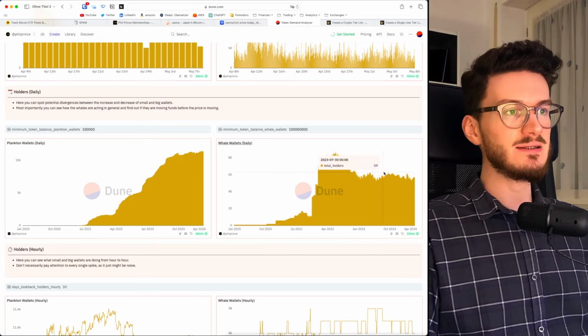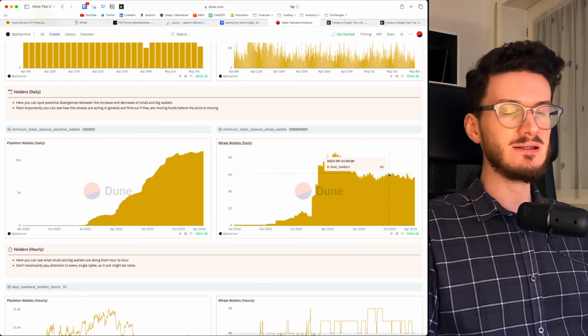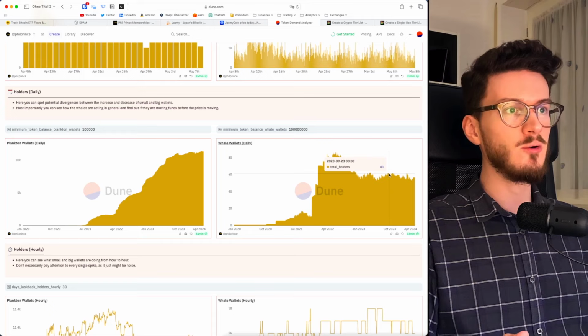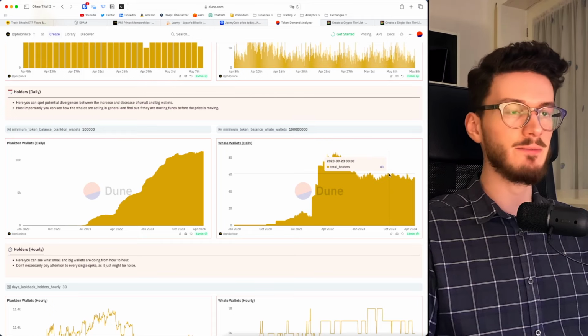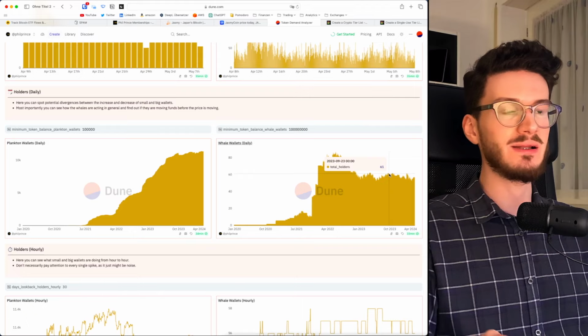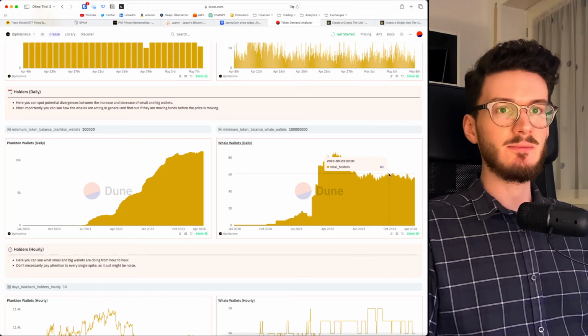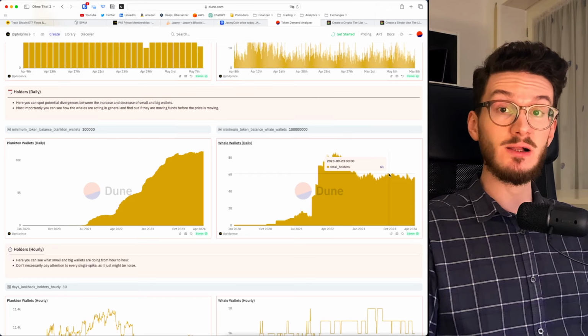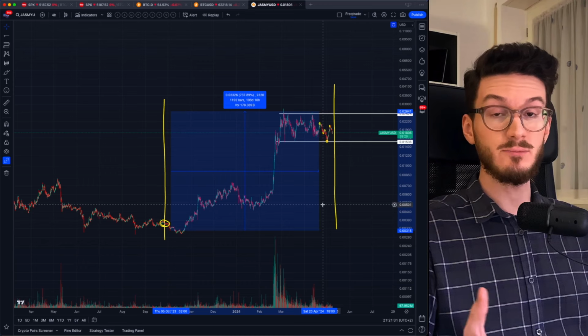Now, when we have a look at the whale wallets and pick the same date, so September 23rd, this looks pretty much the same way. No meaningful ups and downs. Actually, the plankton wallet chart went a little bit up and the whale wallet chart went a little bit down. This is also pretty normal. Whales are selling into retail. But if plankton wallets as well as whale wallets are pretty much staying flat, where does the money come from? I mean, once again, price 8x.